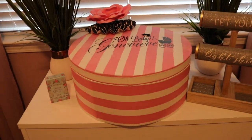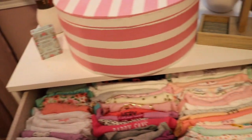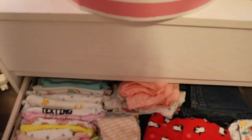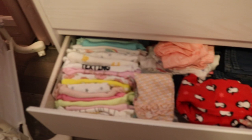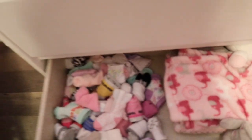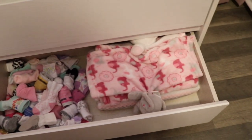I decided to use this pink and white box as a little holder for all of her headbands, hats, and whatnot. And then I sorted through the drawers. I decided to put the clothes upright so that I can see everything. I know some people like to roll them, which is still an idea. Maybe later, if I choose to switch that, then I will. And then I used the bottom drawer just for her socks and extra blankets. But I just loved how everything was nice and organized.